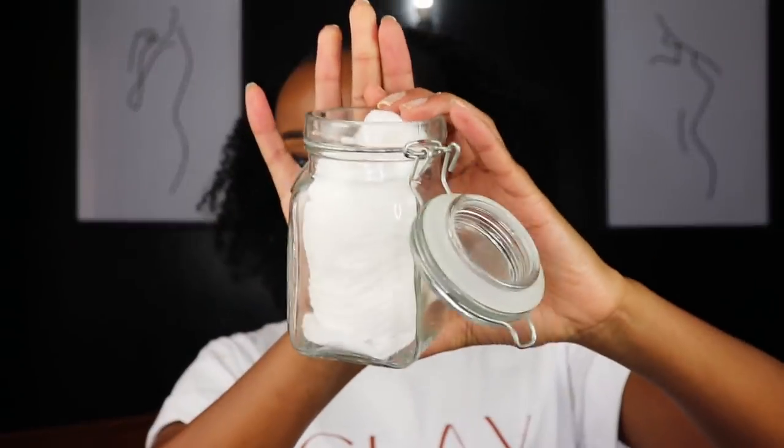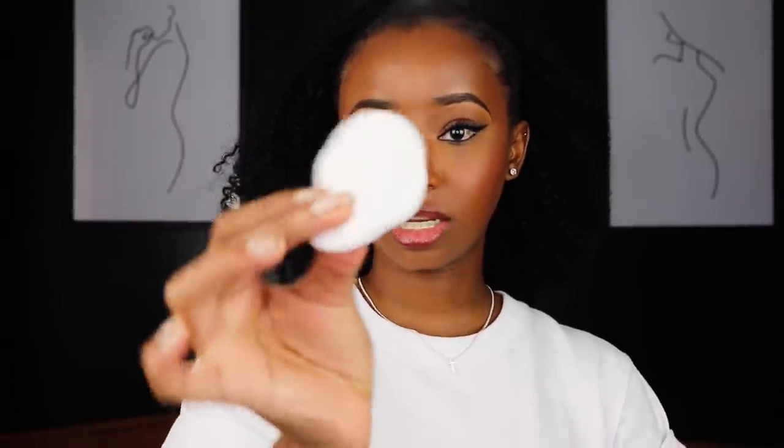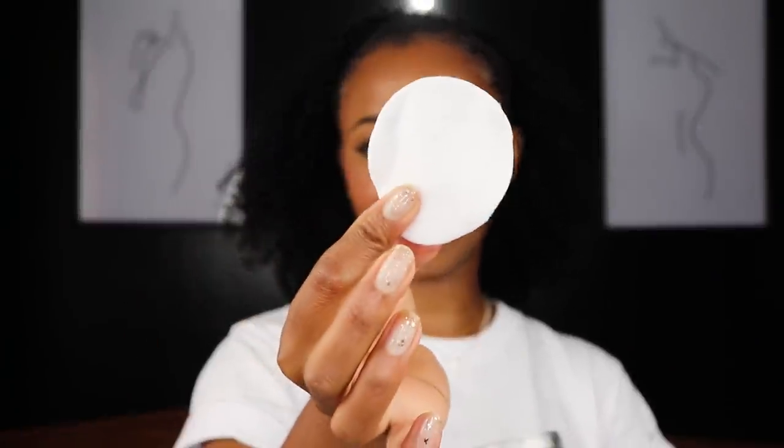So typically, this is what I would usually use. This is a recycled jar from a PR package that I got, and I feel like you've all seen this before, but typically I will use one on each eye and about two for the rest of my face. That is 4 each time I wear makeup. And now that I'm not in school, I'm filming a lot for TikTok and Instagram. So I wear makeup a lot. So that is a lot of cotton rounds.